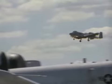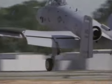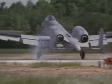Units such as the 175th Fighter Group must remain ready to take the Warthog wherever it may be needed, and must be ready to serve side by side with the active duty units. So far, they've done so without exception.